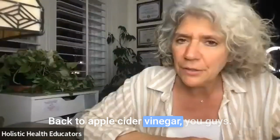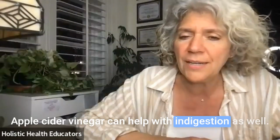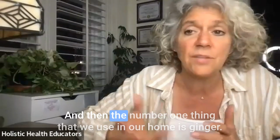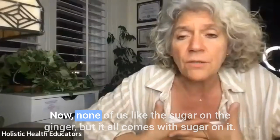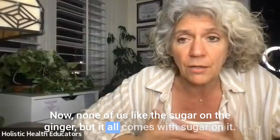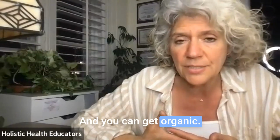Back to apple cider vinegar, you guys. Apple cider vinegar can help with indigestion as well. Those are things. And then the number one thing that we use in our home is ginger. So crystallized ginger. Now, none of us like the sugar on the ginger, but it all comes with sugar on it. And you can get organic crystallized ginger.